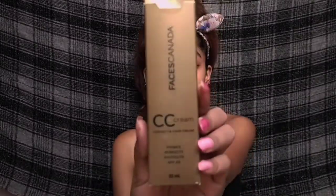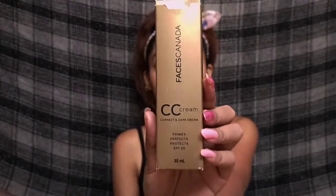So right now on my face I don't have anything, not even a primer or a moisturizer, and I am going to start my makeup using their CC cream. So this is the product which I'll be using. This comes in two shades. One is a natural and another one is a more fairer kind of a tone. I have an Indian warm skin tone, so I have used the natural one.